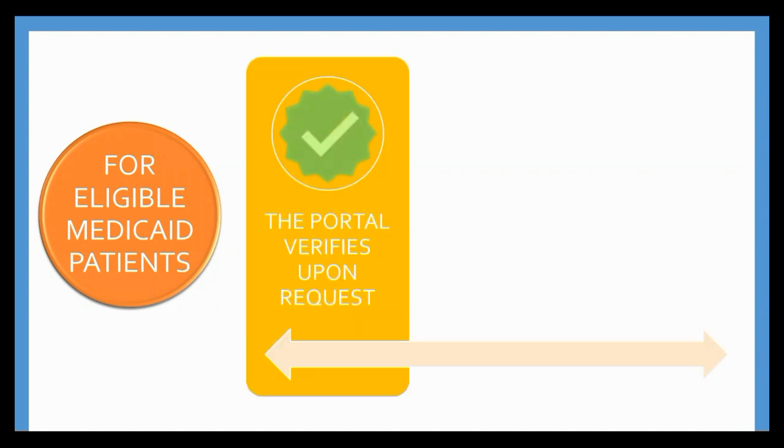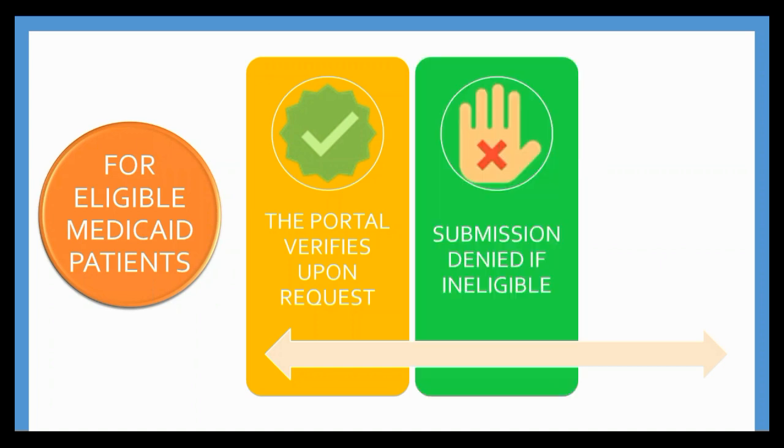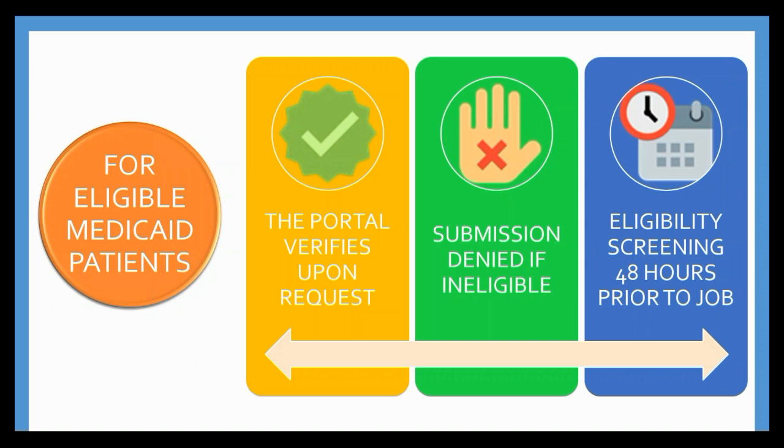Next, if you are a medical provider, this contract is only for your eligible Medicaid patients. Not everyone receiving medical care through Medicaid is eligible for an interpreter. In order to help decipher eligibility, our portal will verify eligibility for you, denying the request if not. We will then verify their eligibility hasn't changed 48 hours prior to the job. If it has, we will cancel the job and notify you. Please be sure to double-check the information you submitted in your original request.